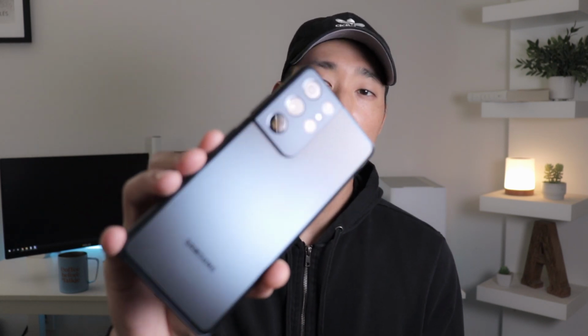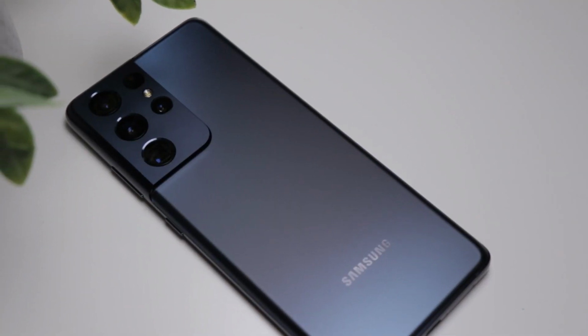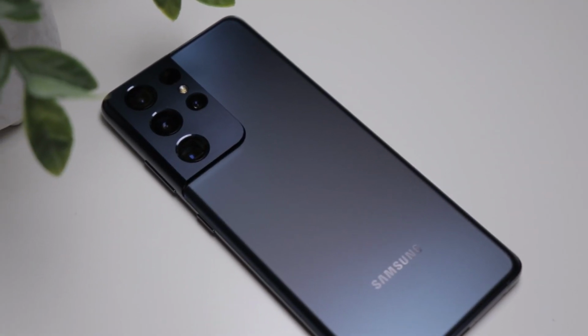So I finally convinced my girlfriend to make the switch from Apple to Samsung, and this is what she ended up with, the Galaxy S21 Ultra. I spent a lot of time with this phone and even compared it to my Note 10 Plus, which is still one of my favorite phones to this day.